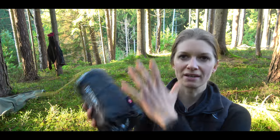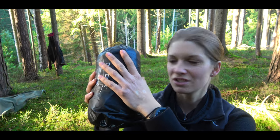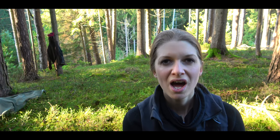And look at this package. You see my hands, I have really small hands, and this package is just great. I tried it out now for the first time in the forest, and I will let you know how the quality is and how the sleeping comfort is inside of this tent.